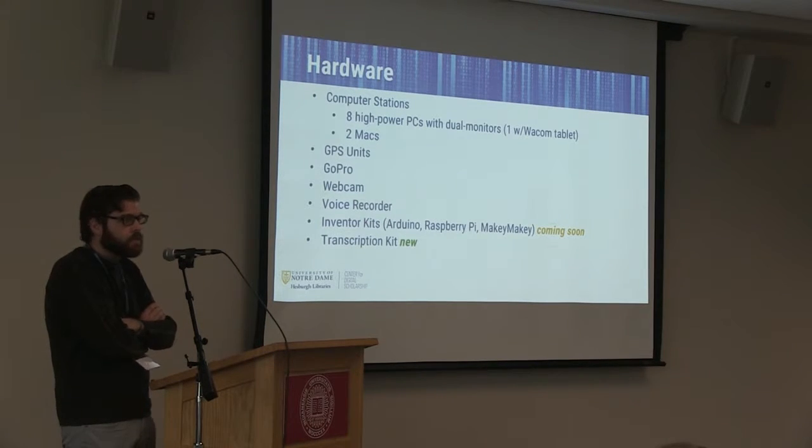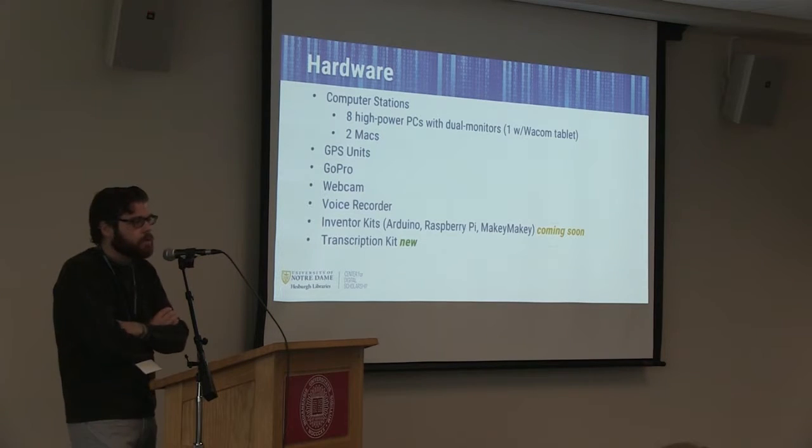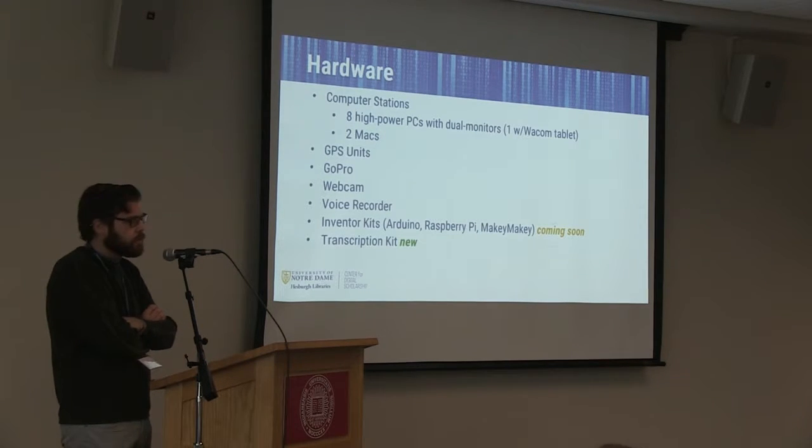To date, those really haven't been particularly popular, I think in some cases because we haven't had the resources to put together really good documentation on them. They're easy as far as wiring your own electronics goes, which is not particularly easy. And then we now have a transcription kit in place as well, so that students and researchers that have recording data can begin to transcribe it in a little bit easier way.